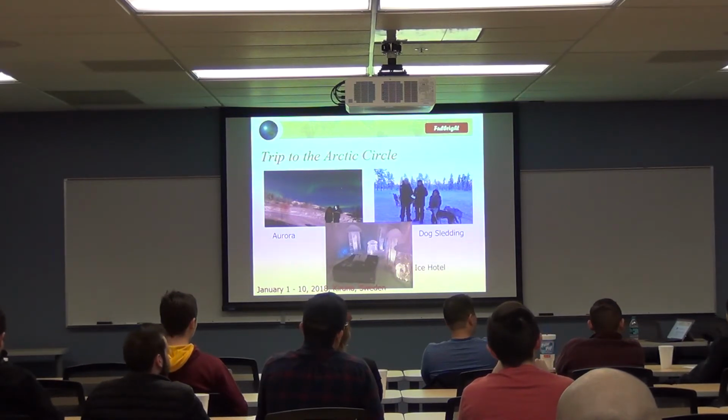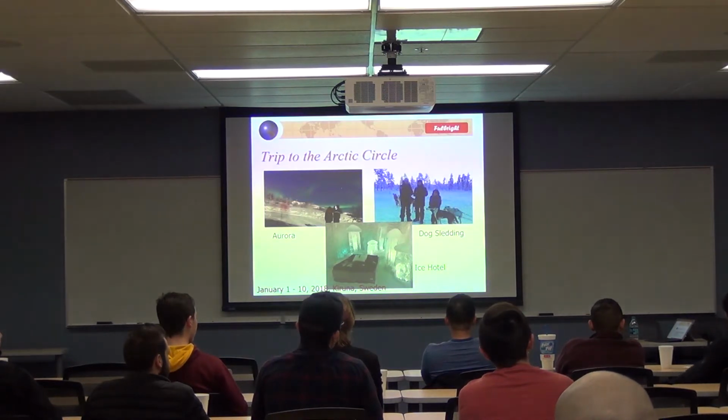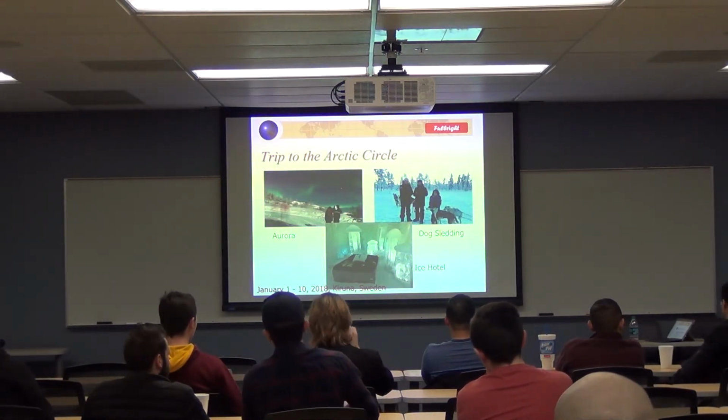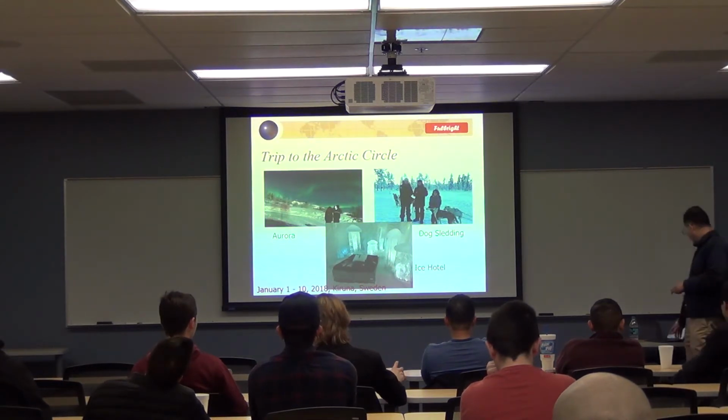Now, Sweden is building another very fancy hotel, on a lake. They say that hotel will be ready maybe in 2019 or 2020, I don't remember the exact time. So you can actually live in a hotel right in the middle of a lake. This is another attraction in Kiruna, a small town in northern Sweden. It's a very, very nice experience.